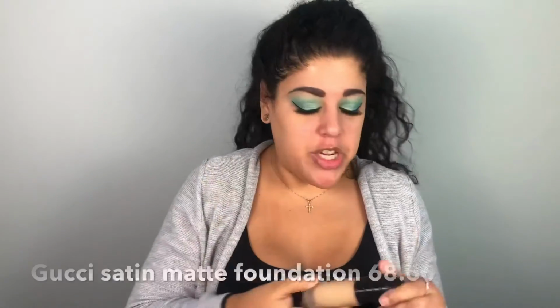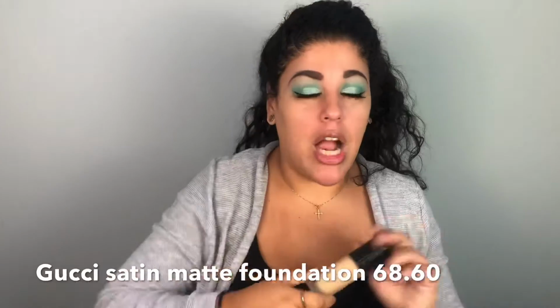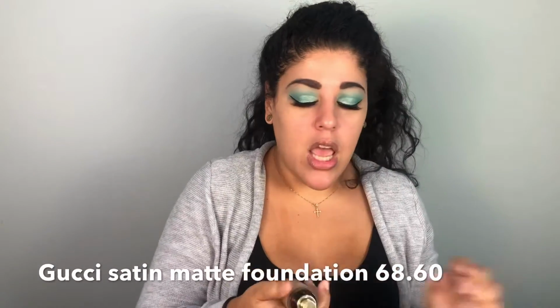Okay, so I feel like I'm just going to jump in. I'm not going to start at a specific area. I'm just going to grab a foundation. The first one is the Gucci Face Satin Matte Foundation. I already know that I do not like this. As you can see in the bottle, I pump this out on my palette here, doing just a drop. I got this foundation at TJ Maxx, so I did not spend a ton of money on this, just in case you're wondering. What I'm going to do is a swatch on my chest.